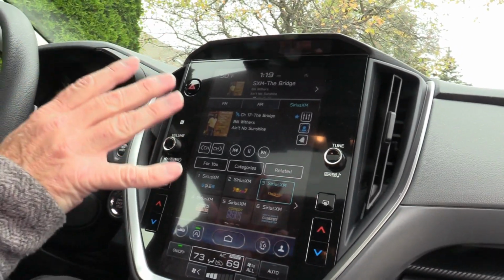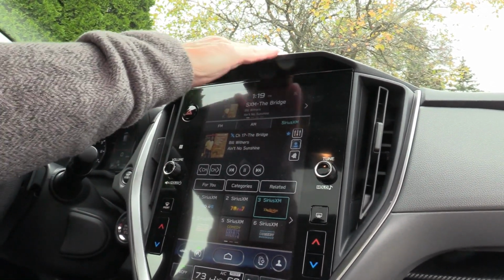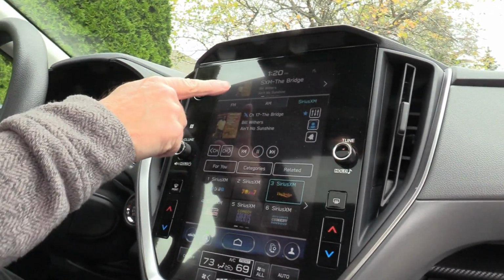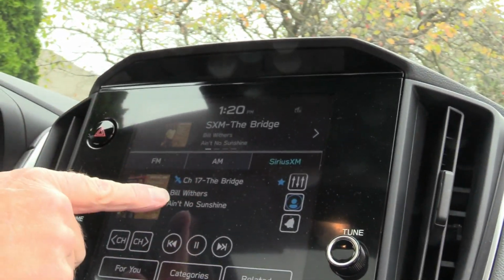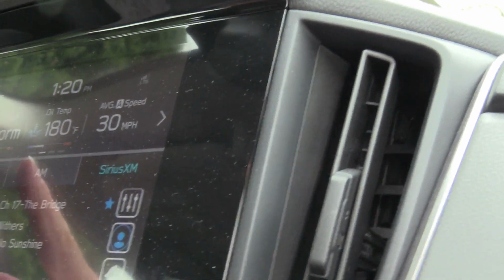Inside, we got a giant screen, which Paul already looked at here and is wowed by the size of it. It is big, it is vertical, which I kind of like. It's not sticking up really high. That's a good thing. What I'm a little concerned with is, first of all, this tells me the song and the station twice, or I can start looking at this. I don't know, can we see this, Paul?